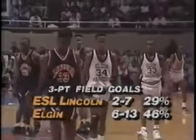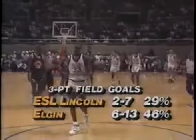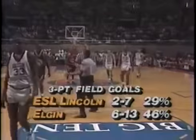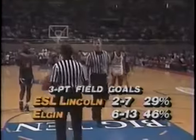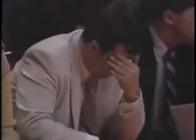Let's take a look at this three-point battle. Elgin has thrown up 13. Remember, they came in here having thrown up 428 three-point attempts this year. It's an excellent percentage, Jim. It really is. I just think that the inability to get those three-pointers off is costing them. They really haven't been able to shake Henderson free a lot here.